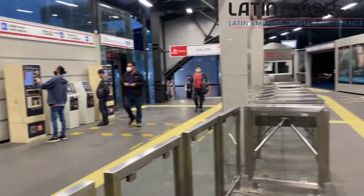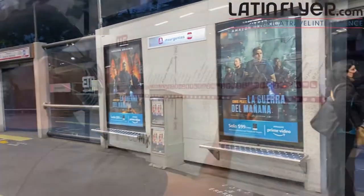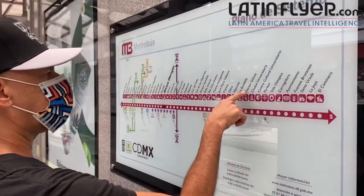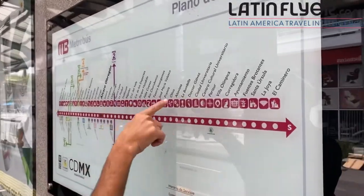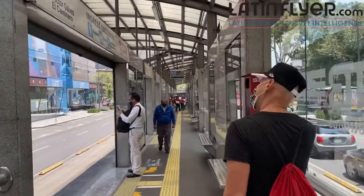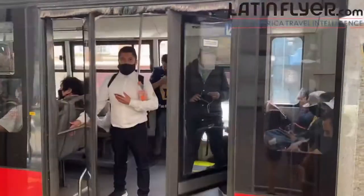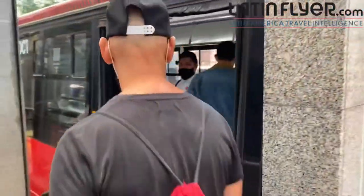MetroBus stations are clean and modern, and you don't need to walk much to get to the bus. You can check directions and routes on the station maps, and also the bus arrival times on the video monitors. Also be sure to check the signs above boarding doors to make sure you're going in the right direction. Once your bus arrives, stand back and get ready to board.